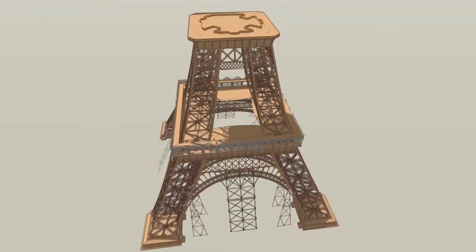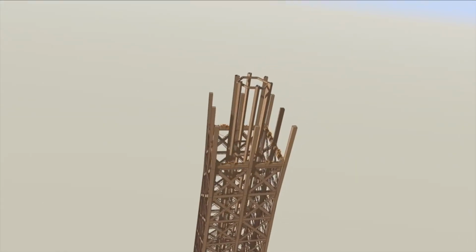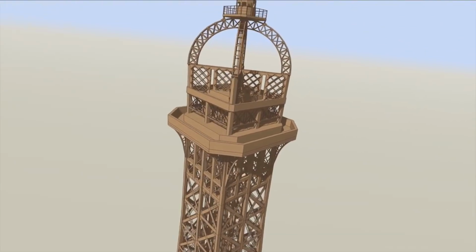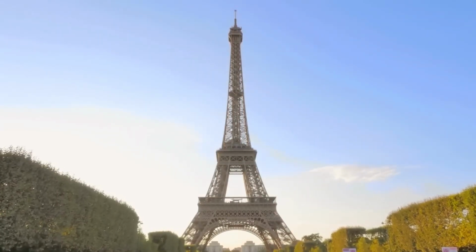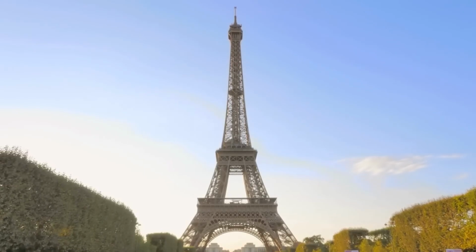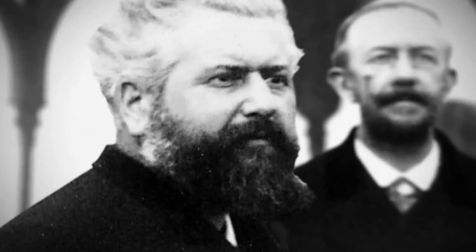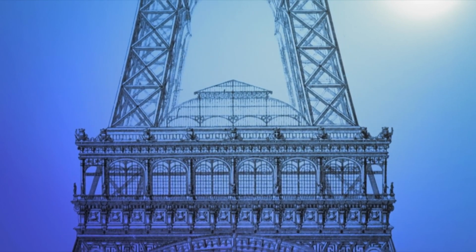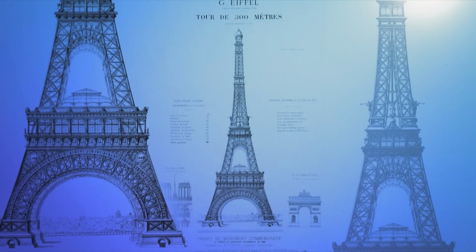Eiffel cracked the code by constructing his tower out of iron, a material that was both lightweight and incredibly strong. The result? A structure that looked like it was plucked straight from a Jules Verne novel, a towering pylon with 4 latticework girders converging at the top. To make the design more appealing to the public, architect Stephen Souvestre was brought in to refine it. He added the stonework legs, the elegant arches connecting the columns to the first levels, and the bulb-like crown that tops off the tower.